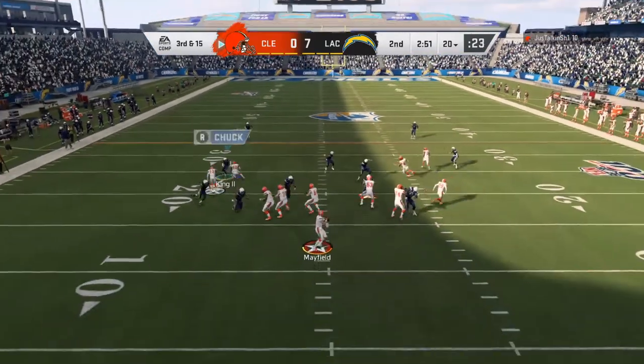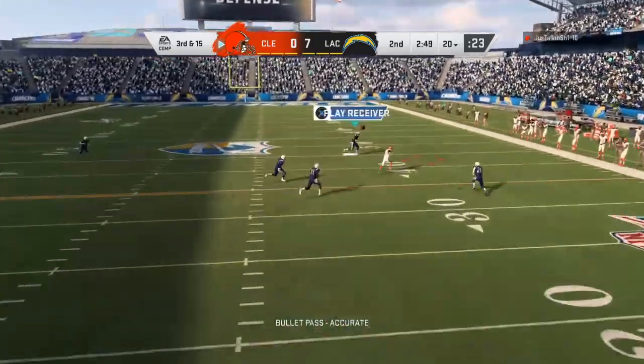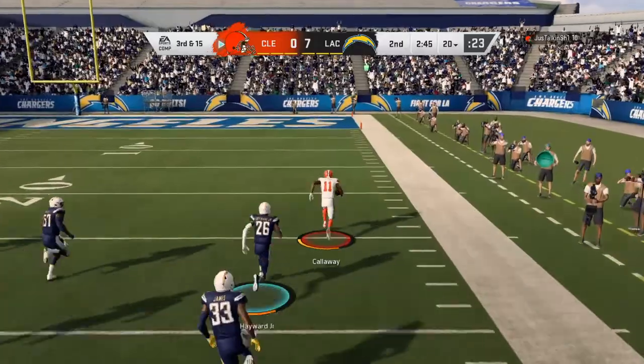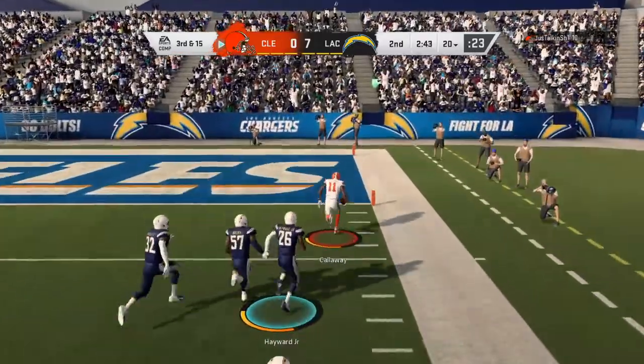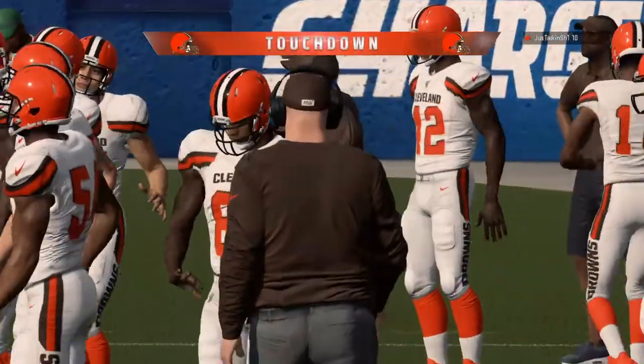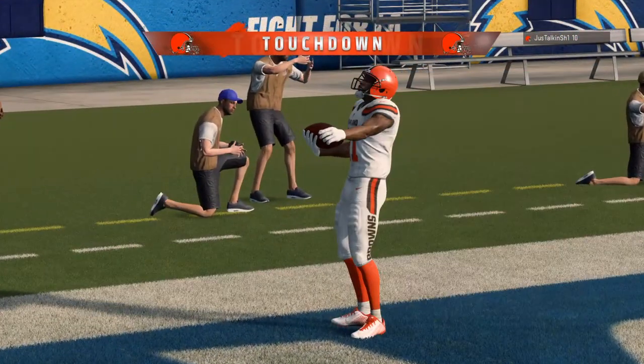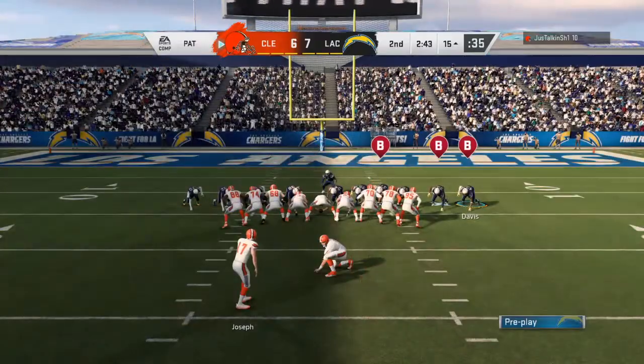And, partner, I think that's a great example that not all tight ends are created equal. Because everything was right. Got the completion. He's got daylight past the 20. And all the way in. Touchdown, Cleveland. Antonio Callaway, an 80-yard touchdown.